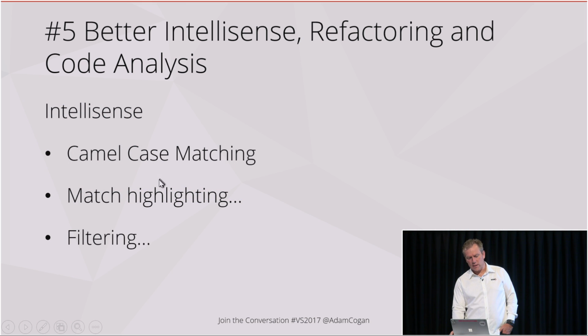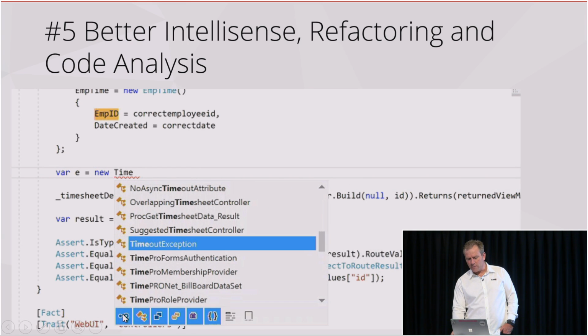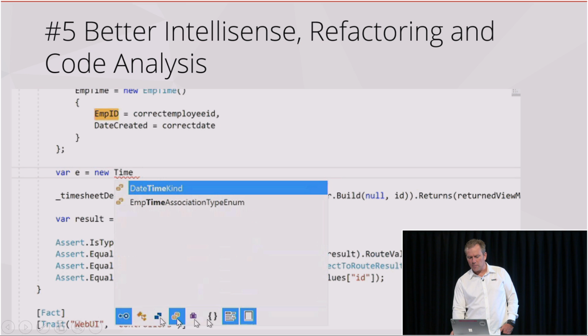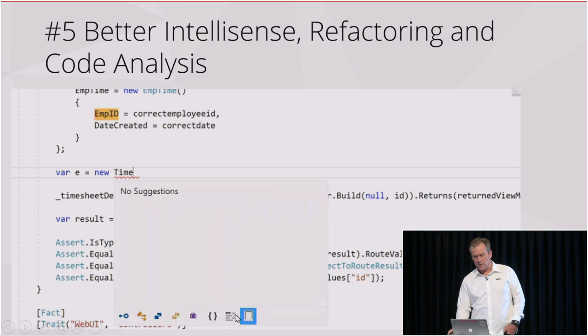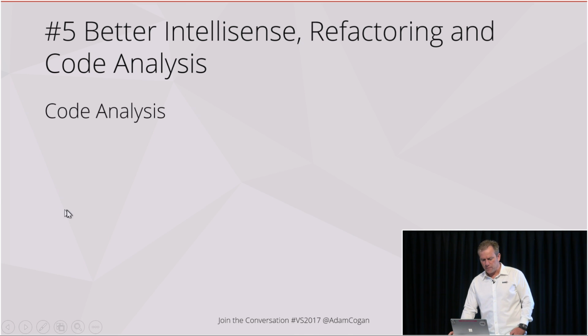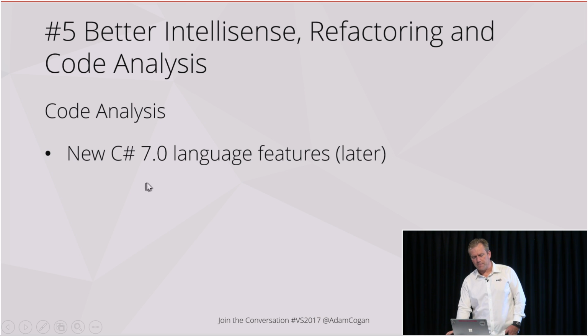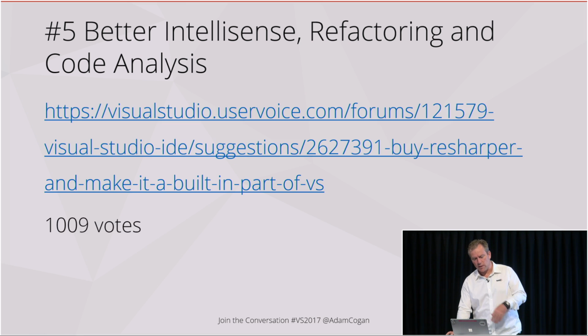Also, we have this filtering. Watch this. We type time, and then we can click on, say, the interfaces. So even though we haven't typed iTime, it will still find it, because we've got all these buttons at the bottom: the interfaces, classes, all different options. So they're the filters in the Intellisense. Hopefully that's a bit nicer. Code analysis starts helping us with all the new C#7 language features, which I'll come to later. There's lots of cool stuff there. I would say there's a mountain of Intellisense and refactoring and code analysis stuff.